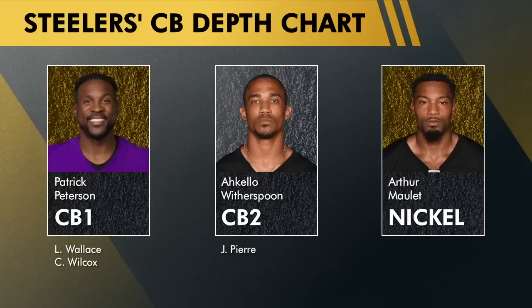You got Akeem Witherspoon, James Pierre, Levi Wallace. One of those guys is going to be cornerback 2. And right now, Arthur Maulet is your starting slot corner. It'd be interesting to see what the Steelers do in trying to address that need this offseason as well. But I think Cam Smith fits into this perfectly. I'm not sure if he can go down into the slot. He might be able to, but he's played exclusively outside in college. Would really like to see him in black and gold because I think he can create a lot of turnovers for the Pittsburgh Steelers.